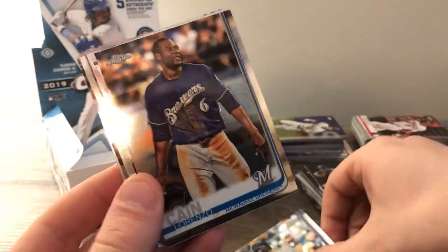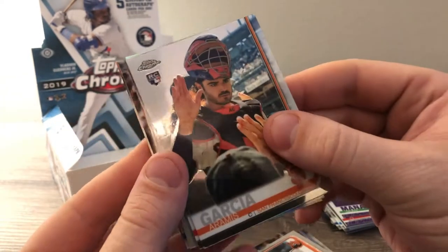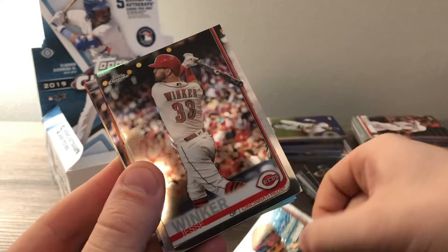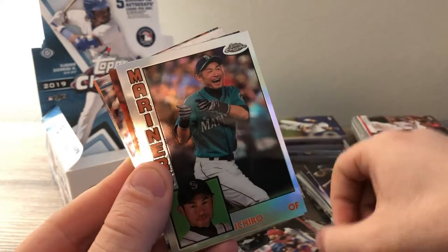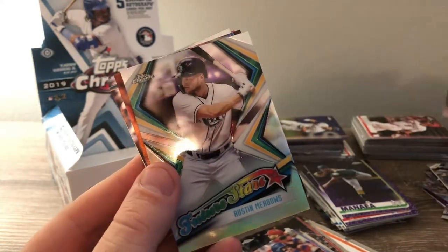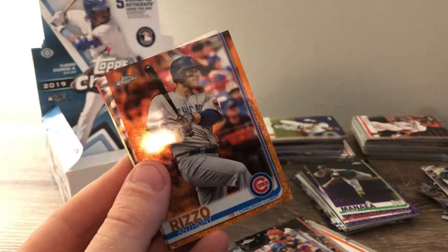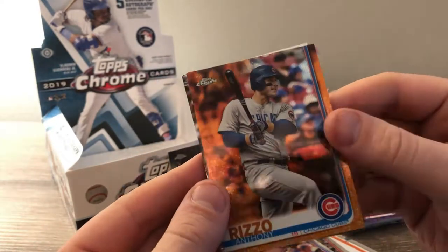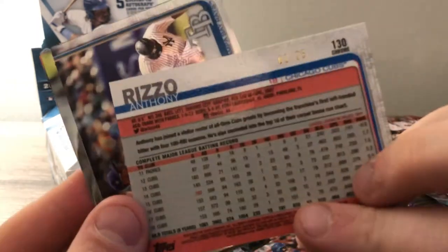Gary Sanchez. Lorenzo Cain. Chris Davis. Garcia, Winker, Rizzo, Ichiro throwback. That's a cool card. I like that. Austin Meadows. Oh, nice. Look at this card. Anthony Rizzo. Anything Rizzo. I love Cubs. Nice. Check that out, guys.